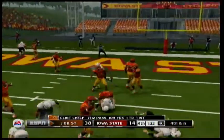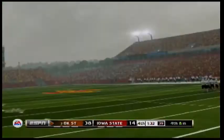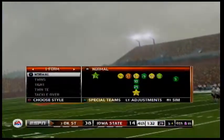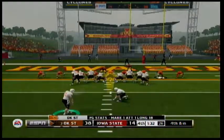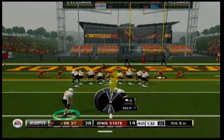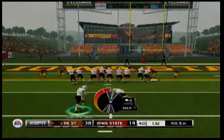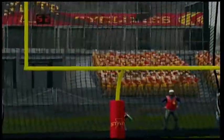Quick strike, and he drops it. They're going to go for the easy three here. Kicks away, and he got it. Let's throw out to Reese now for a studio update.